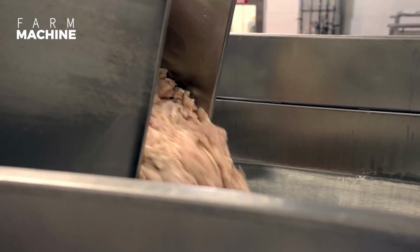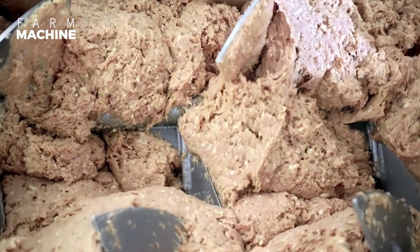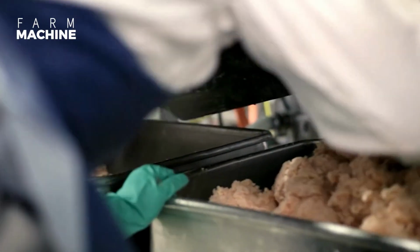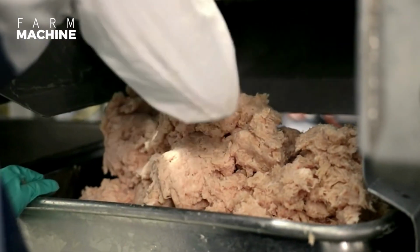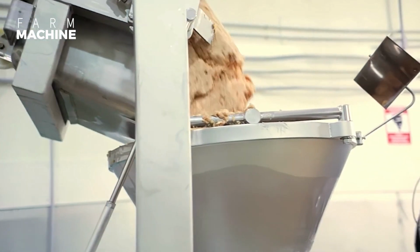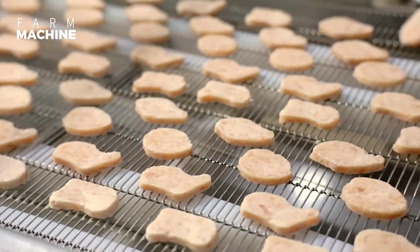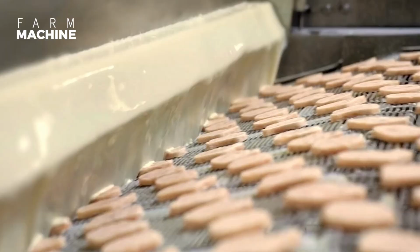The making of nuggets. The white breast meat, along with the chicken stock and a natural proportion of skin from the breast, is placed into a huge blender. The meat is then mixed and chilled using CO2. Nuggets are formed, not ground.